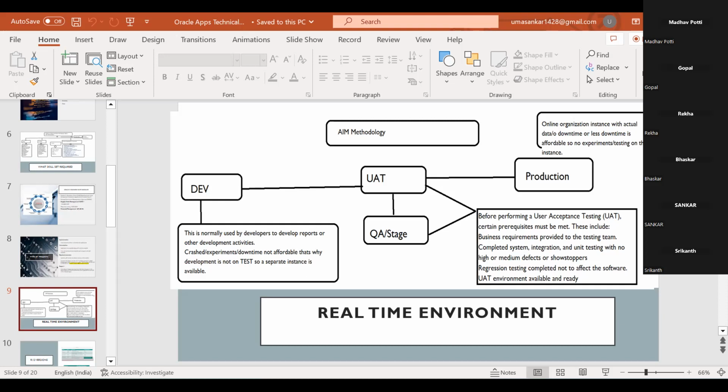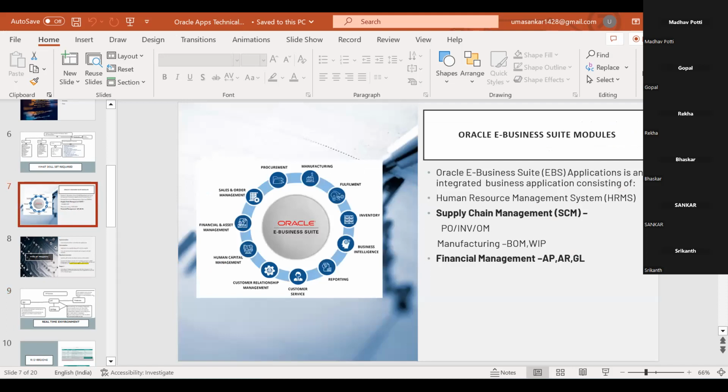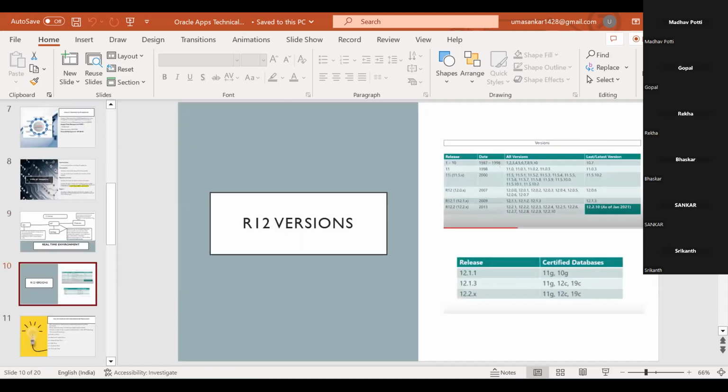In UAT, our functional consultants will do the sanity checks, but in QA or stage instance, the end customers directly will perform the testing. Here, we are going to test with positive and negative scenarios. Once we get successful records, only then are we going to migrate to production. This is our real-time environment, and every company will follow the same standards. Okay, we discussed the types of projects.